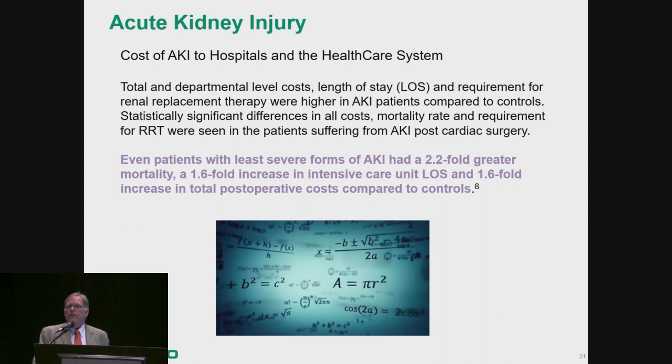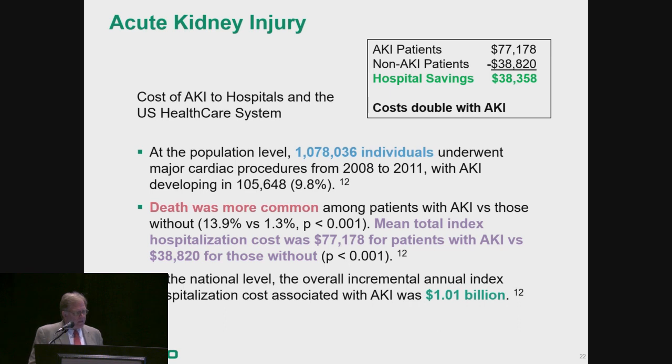So again, it should be some impetus to really start to think of how we can handle this problem of AKI more effectively. Another study that's cited is the Al-Sheikh study, and Al-Sheikh looked at what it costs nationally for treatment of AKI. What he showed was that it's about $1 billion a year. This was a study that took place from 2008 to 2011. So I don't know if the patients are worse today or better, but $1 billion is a lot of money to spend for something that is potentially something that we can correct and make better on the fly.